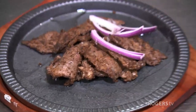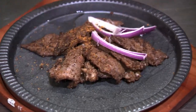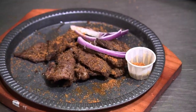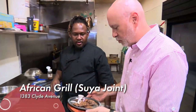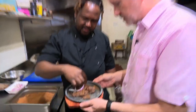Does it all have to be red onion? It goes good with the red onions. This is the yaji pepper. So this is the hot stuff on your fry, right? The eating pepper. I noticed you put a little extra on there. Thanks. So this is how you would eat this. Yes, and that's a portion. For it to taste way better, you take the onion, take the piece of meat, rub it and eat it.